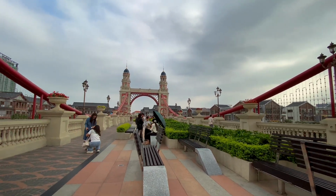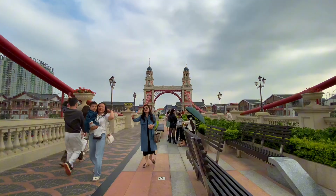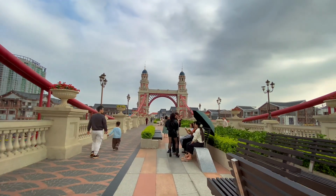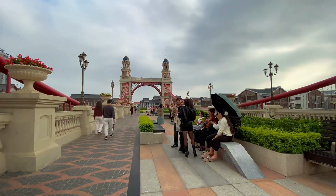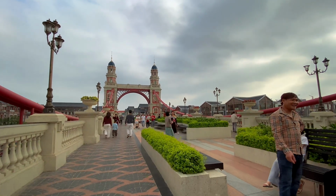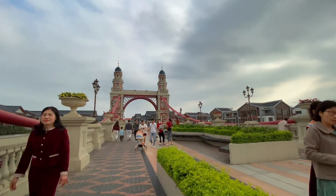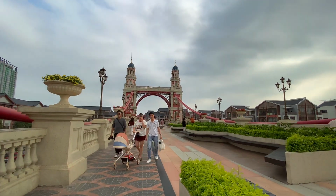Tour guides love this bridge. It's their first landmark. As the tour bus approaches, they point. Look up ahead, that bridge, inspired by London. We'll pass under it in just a moment. Visitors press against windows, phones rise. The first photos of the day are taken before anyone even steps off the bus.